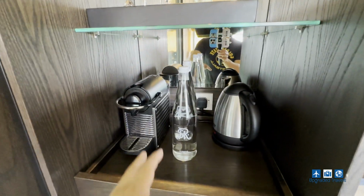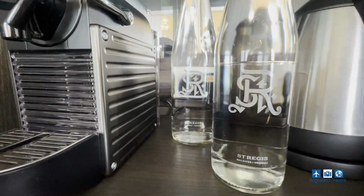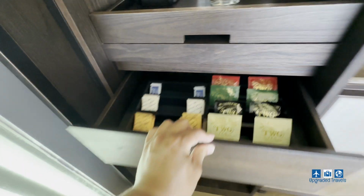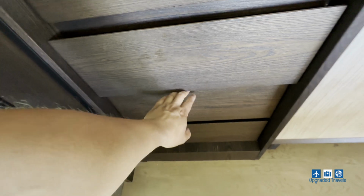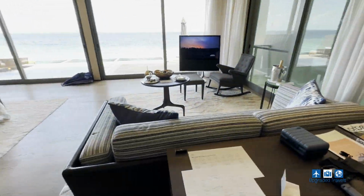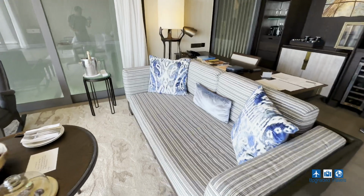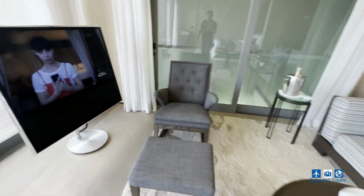Over here, these are complimentary. So water, the coffee, and we'll show you guys the coffee and tea. And we got some cups and some more cups here, but let's go check out the living room area. So this is not a suite, but hey, this room is really, really, really large.